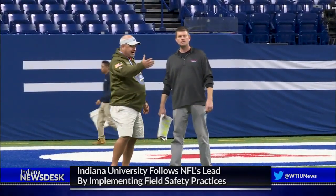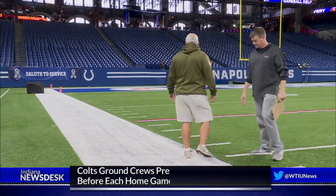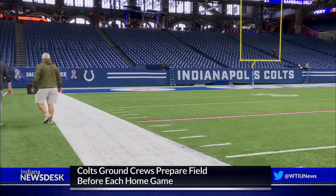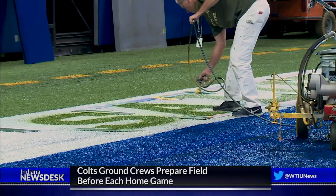After testing, Glendinning does a visual inspection of the field. And if he thinks the field looks good, he signs off on it. Okay, I'm happy. Glendinning says NFL teams have had to do this for a long time, but the league started to pay more attention to the testing within the last few years. He says the prep work is important.